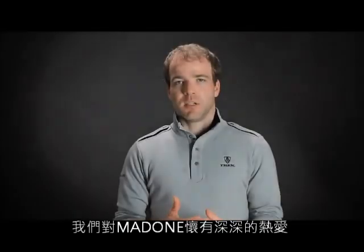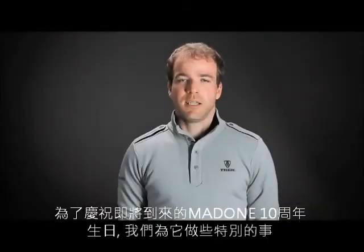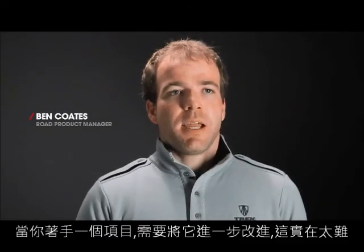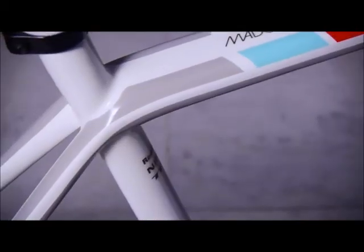We love what a Madone is. It means something to us at Trek. Coming up on the 10th anniversary of the Madone, we needed to do something special. When you take on a project to make something like that better, it's really, really intense.